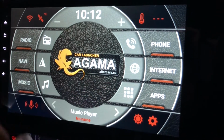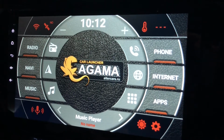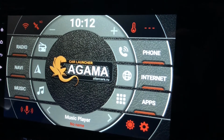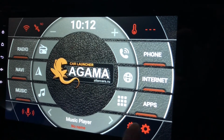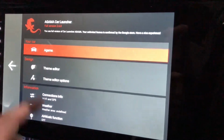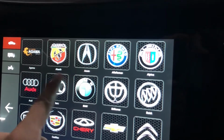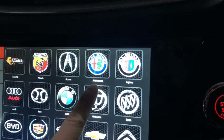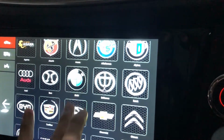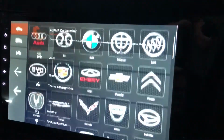Well, this logo can be changed, and today we'll look at what are the logos of the car manufacturers they have in here. So what you need to do is go to settings, and this is it. Your car is under which manufacturer? Yeah, Abarth, Acura, Alfa Romeo, Alpina. These are pretty niche. Yeah, Audi. So let's try and change it to Audi then.